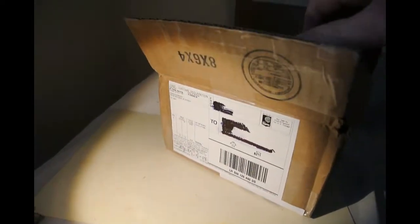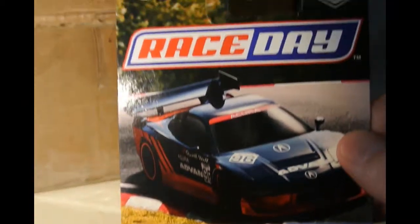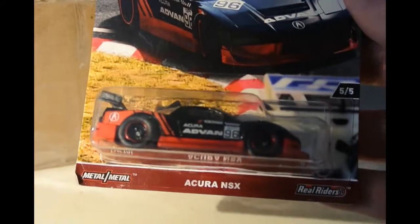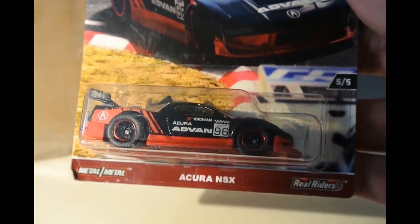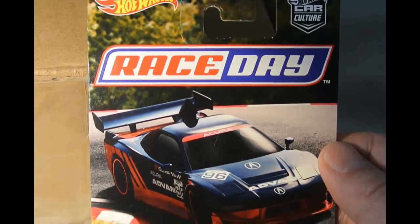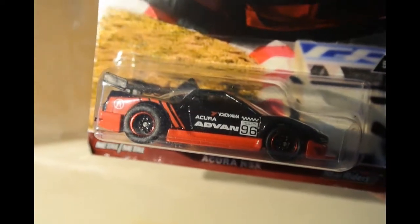I'll actually sanitise the addresses, but I took the liberty of opening it up earlier on. It's very well secured, and the first model out of the box is this really nice Hot Wheels Car Culture Race Day Acura NSX. There's a metal body and wheel rider tyres. This is a lovely card. We don't get this series at all here in England, and it's a lovely model.